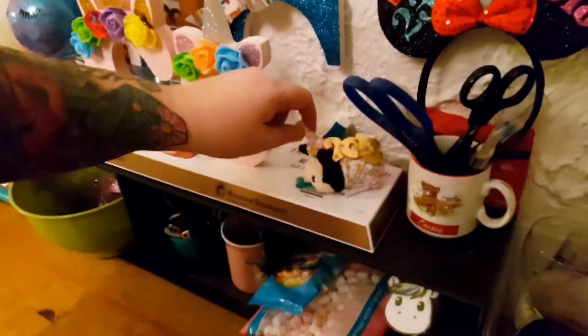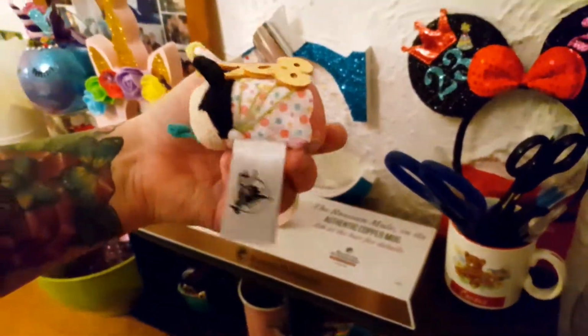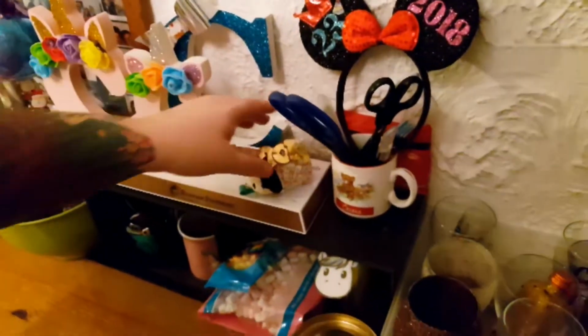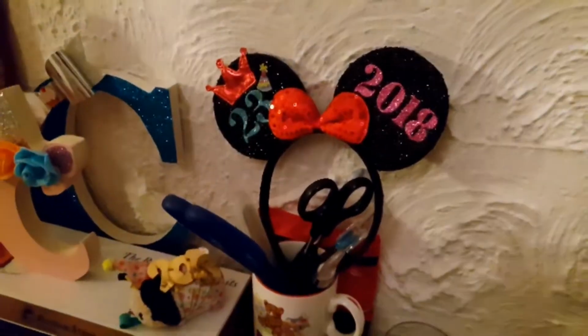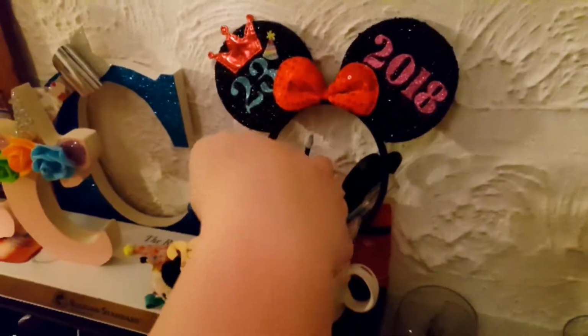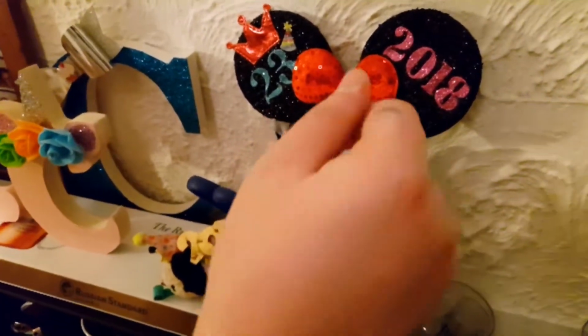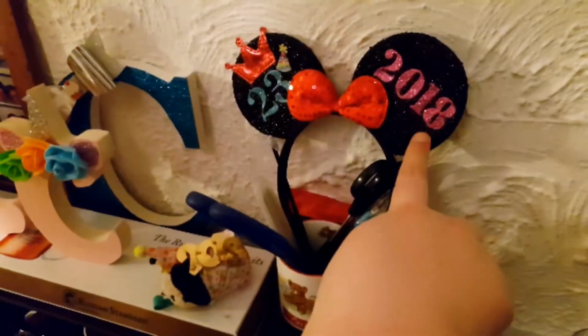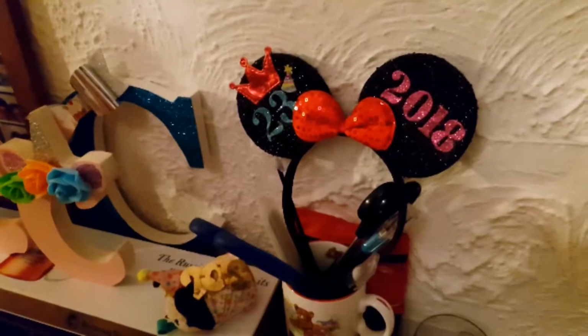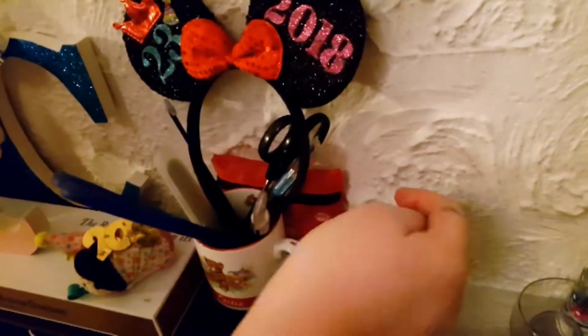I've got my little 2018, are they Tsum Tsums? I think that's how you say that. From Disney, because it was my birthday, so I thought that was pretty adequate. And then in the little pot, this is my sharps pot, so I've got my crafts knife, my little paintbrush with a blue tack on it to gem things, and scissors, and the ears that I made for myself. The sharpest pair of ears.